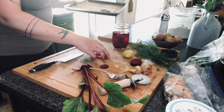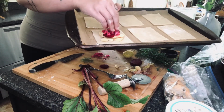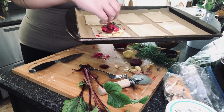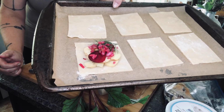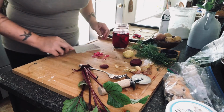All right, so here we go. We've got the potato, the beet. I'm gonna put the pickled radish on. I'm gonna put some dill on. My radish wants to fall out of my hand pie. Look how beautiful that looks already. Just that. Wow. Yeah, I'm a little excited for this. This is the kind of food I like to eat.